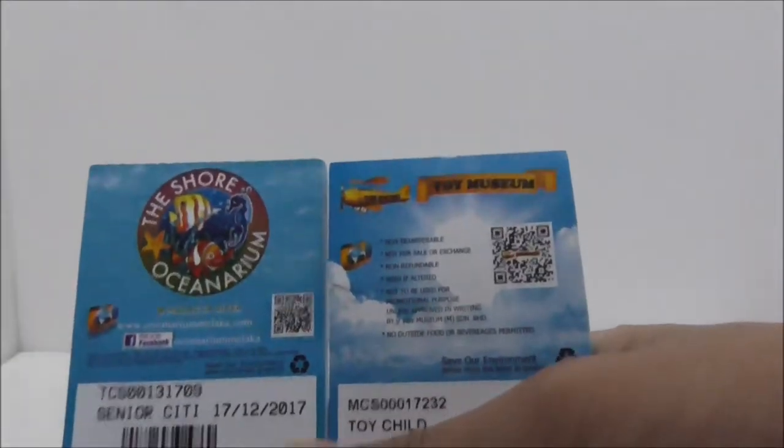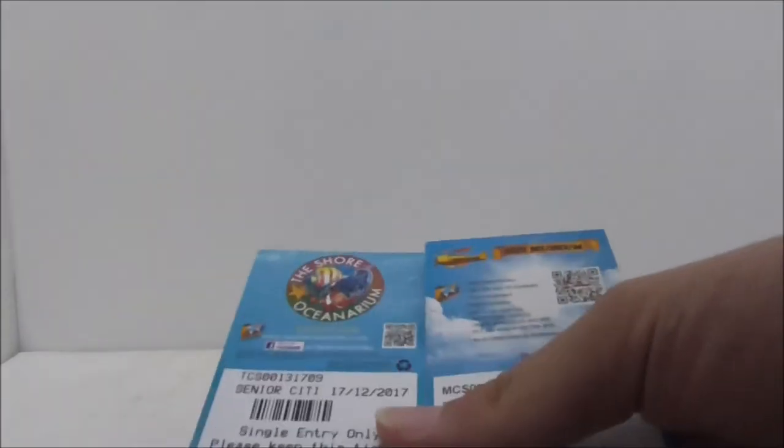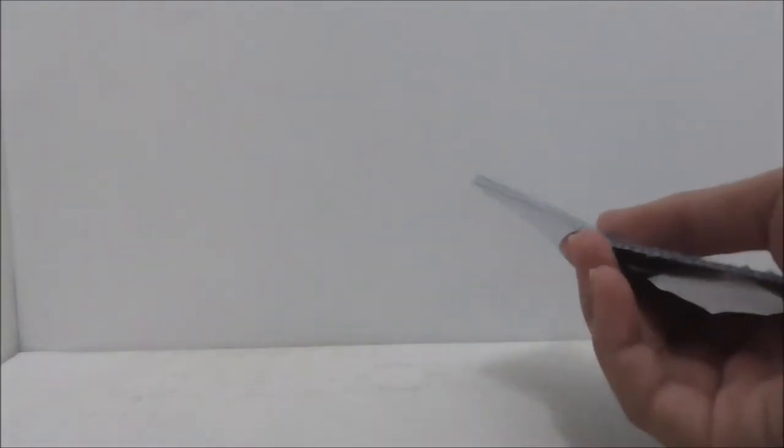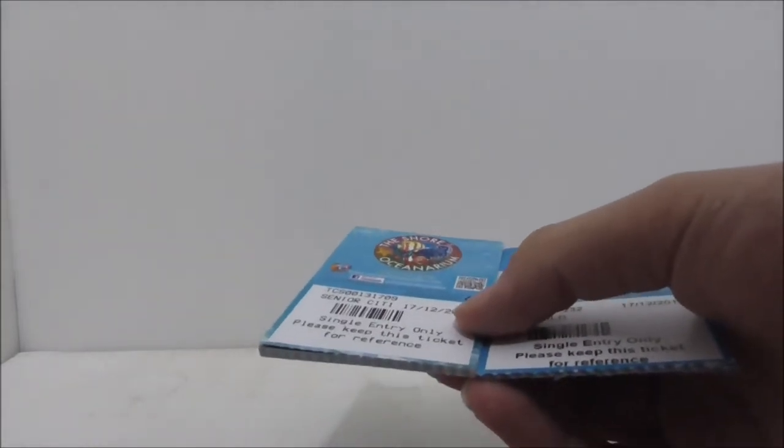My thoughts on two of these, and this is the ticket from them: the Shore Oceanarium and the Toy Museum. The Shore Oceanarium is great, I guess. Pretty nice aquarium, and there's a lot of animals, fishes, all the sea animals. It's really great there and I do like it. It's just that it sucks that you can't record there. I was holding my camera, and all the staff were looking at me like I owe them money.